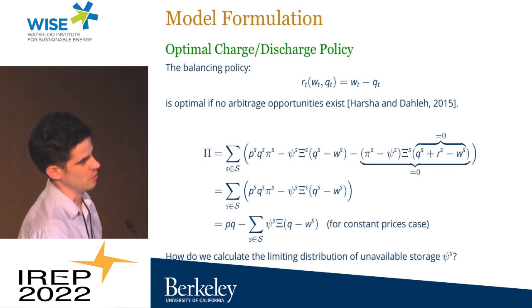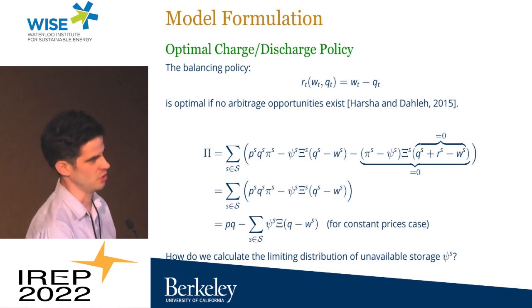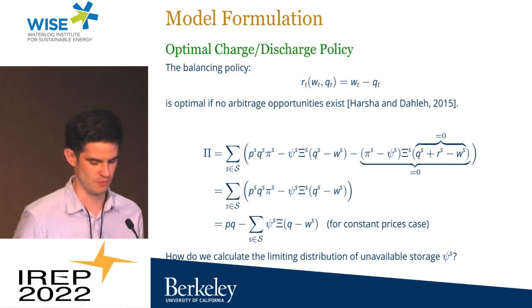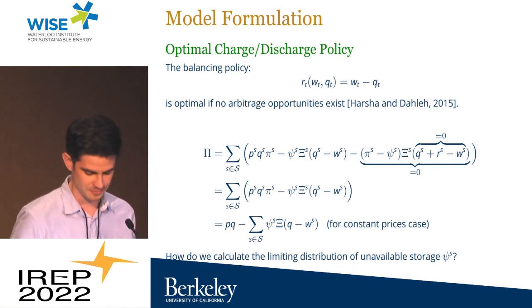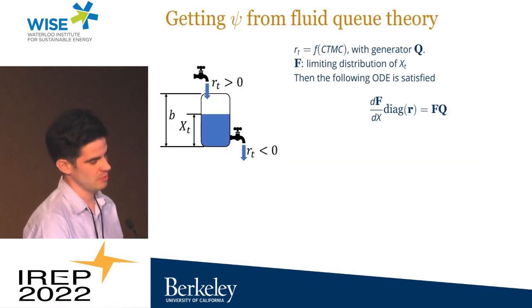And the only thing we need to evaluate this function is the expression of the long-term limiting probability of storage being unavailable, psi. So all we care about is when is storage empty or full, and we cannot follow our policy. And so how do you calculate this limiting distribution of unavailable storage?